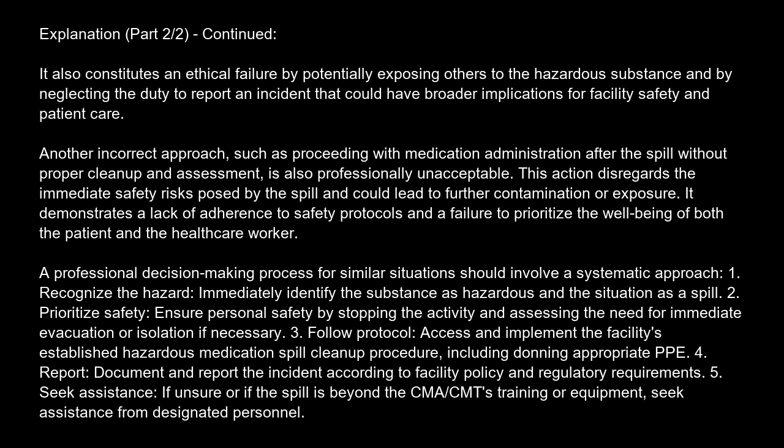Another incorrect approach, such as proceeding with medication administration after the spill without proper cleanup and assessment, is also professionally unacceptable. This action disregards the immediate safety risks posed by the spill and could lead to further contamination or exposure. It demonstrates a lack of adherence to safety protocols and a failure to prioritize the well-being of both the patient and the healthcare worker. A professional decision-making process for similar situations should involve a systematic approach.